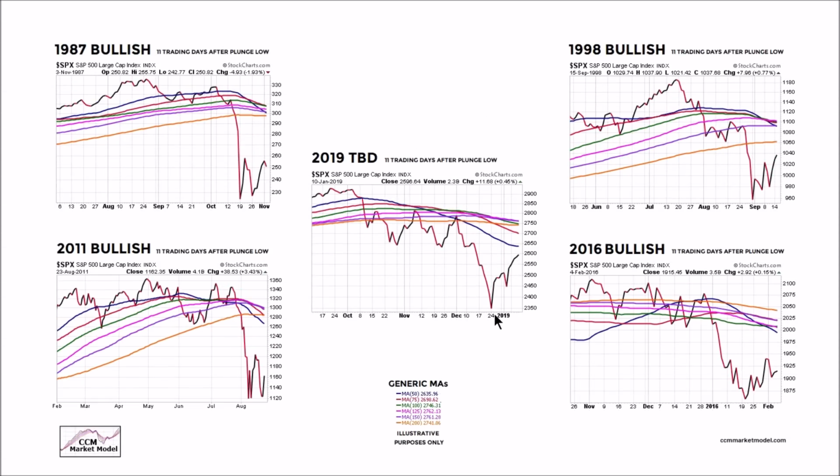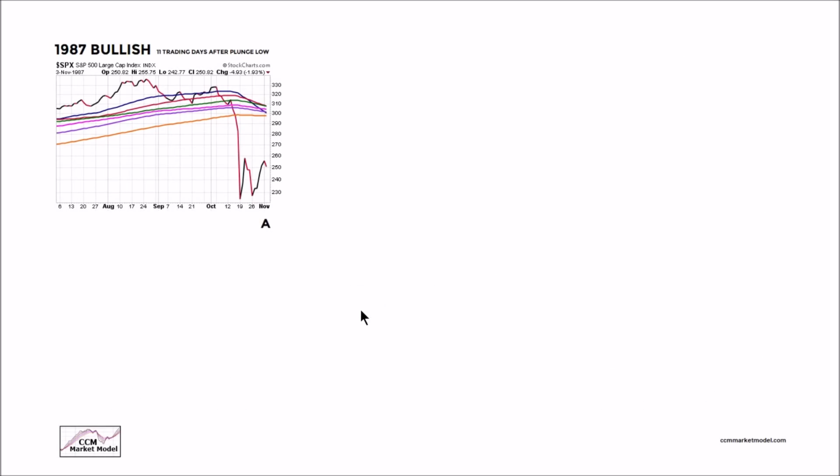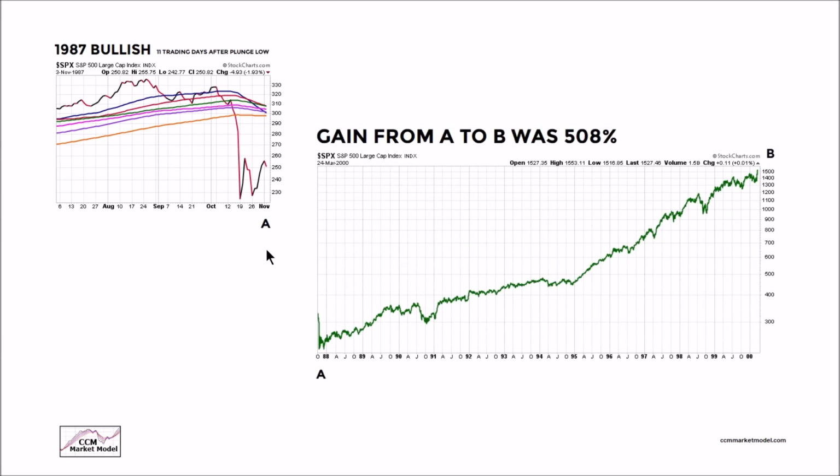We're all human, so it's very, very easy in the present day to feel somewhat panicked and out of control here and feel that we're missing something. Let's put some context around these cases here. If you were patient 11 trading days after the low in 1987, how significant was that for an investor? The gain from this point here, meaning you didn't even have to catch the low, to this point B here several years down the road was over 500%.